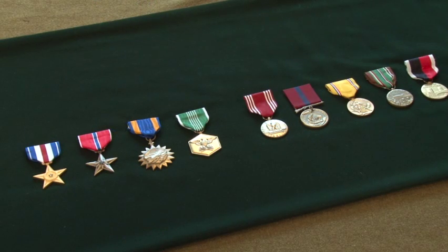Before we go over and look at the medals of World War II, we need to take a little sidebar and define the different types of medals. There are 3 types, basically.